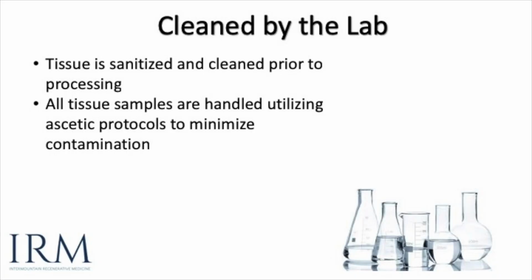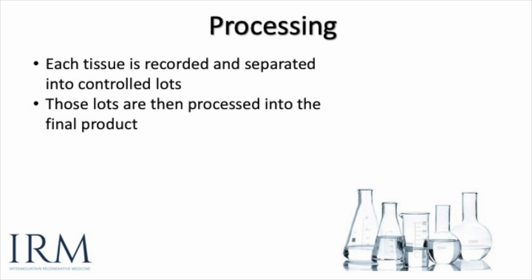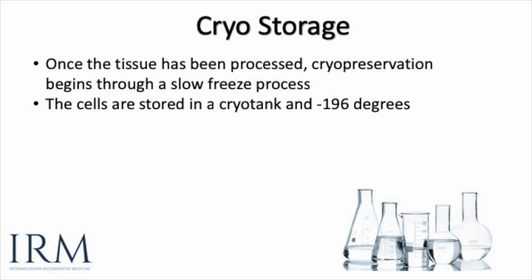They sanitize it, make sure that everything's clean and safe there. And then all those tissue samples are handled utilizing aseptic protocols to minimize contamination of that particular tissue. So in processing, each tissue is recorded and separated into individual lots. That way, lot 1, lot 2, lot 3, your particular injection will come from a very specific lot that can be traced. Those lots are then processed into the final product. For us, that means the mesenchymal stem cells coming from the umbilical cord. Then they are frozen.